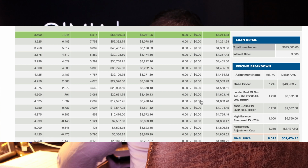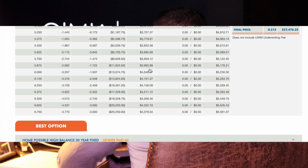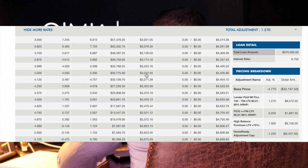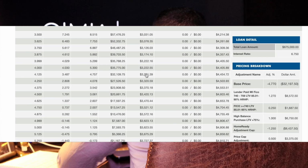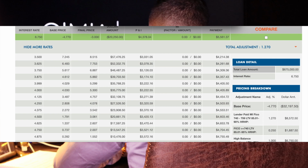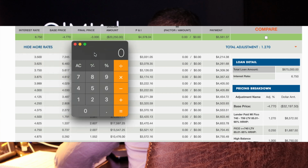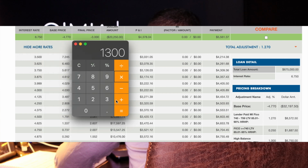But your total principal and interest payments will only be $3,031.05. Now, will you be saving that much money from that all the way over to this? Let's see, what is the difference? That is going to be a $1,300 difference. We're going to go to the calculator. So $1,300 times fully amortized 360 payments, which is a 30-year mortgage, that'll be $46,400. Wait, what am I doing here? $1,300 times 360 payments.